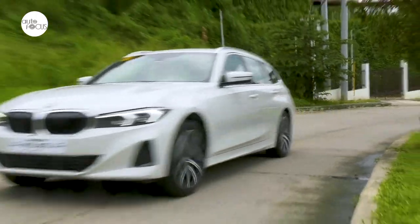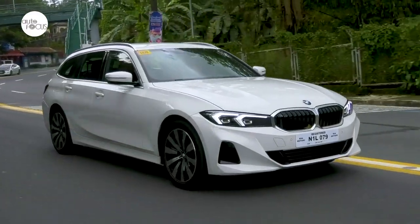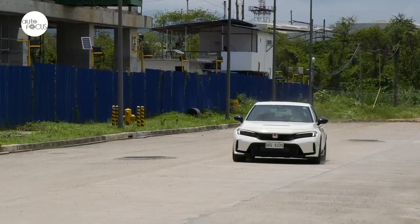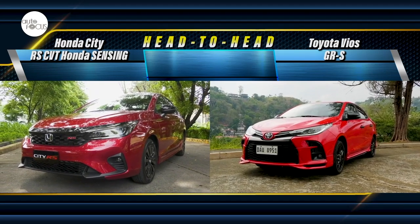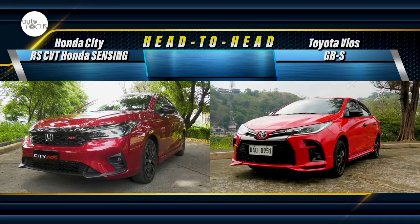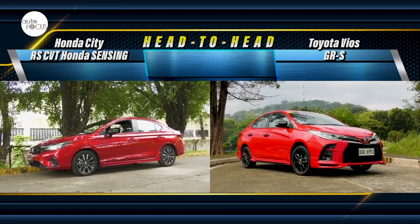Starting off with reviews of two vehicle models presently in the local market. A premium wagon from BMW, the 318i Touring, and a sports car from Honda, the Civic Type R. Plus a feature-to-feature comparison of two subcompact sedans, the Honda City RS CVT Honda Sensing versus Toyota Vios GRS.